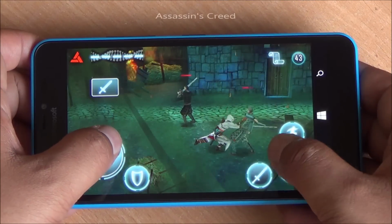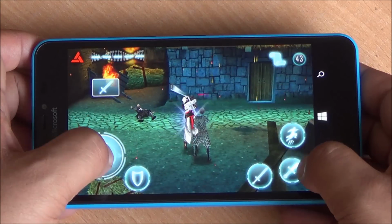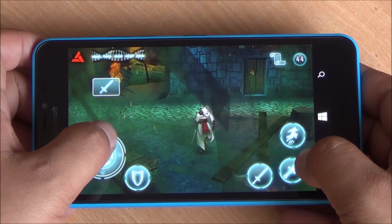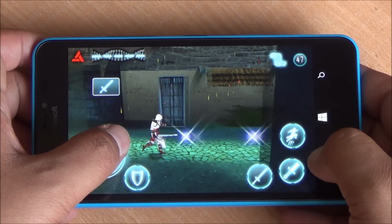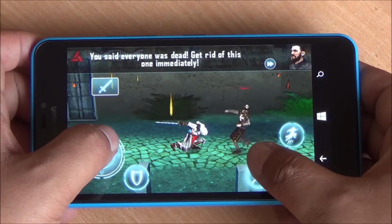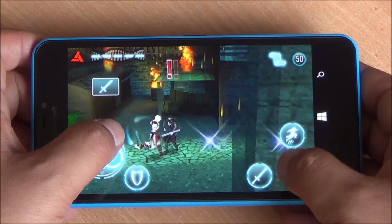And now we are playing Assassin's Creed. And here again, there is a bit of lag. We saw this game lag on the Lumia 630 as well as on the Lumia 535. But unlike the Lumia 630, this phone doesn't get hot while you are playing games.